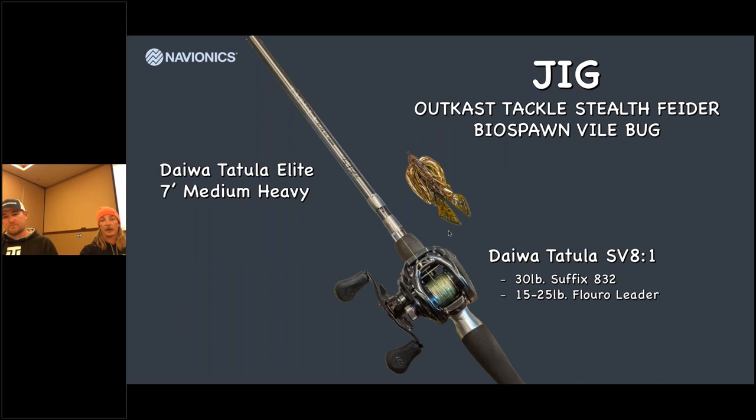I used to be on a big 8 foot heavy flipping rod, and if you fish a ton, that will just beat you down. Your elbow hurts, your shoulder hurts. I'm not that tall of a guy to be able to fish an 8 foot rod. So the braid allows me to go to a 7 foot medium heavy. It weighs absolutely nothing. I can fish, you know, 9 months straight, not have an issue.